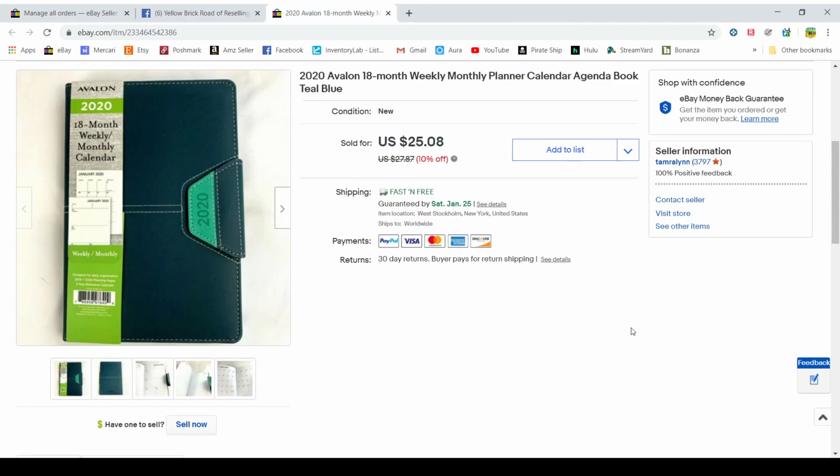Another Walgreens item, retail arbitrage, paid full price for this one. It was $9.99. I grabbed it. I have been selling some of them on Amazon, and I threw some up on eBay, and this one sold within a week for $25.08.